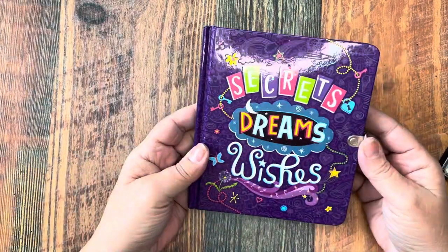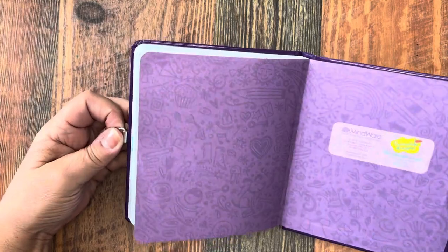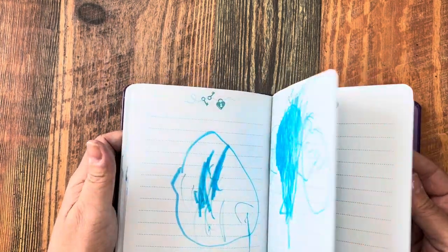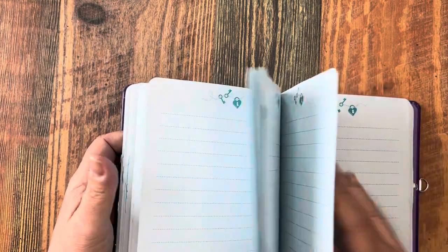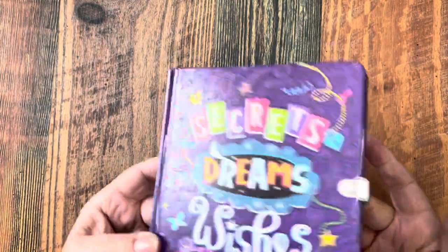A diary, Secret Dreams and Wishes, for 50 cents. I liked these fasteners. I don't know if I'll be able to reuse them, but I suppose I could if I reuse the book, just recover the book. And then the pages are all a baby blue. There's a couple of scribbles, but mostly they're blank with the little heart and locket, heart and keys up at the top of the page with the dotted lines. So probably won't leave those pages in it. I'll probably do something different and use those pages somewhere else. That's how I roll.